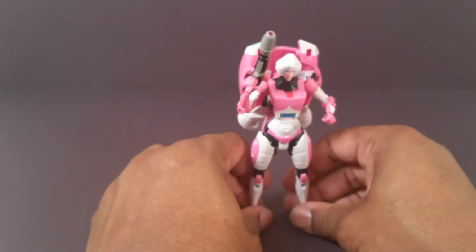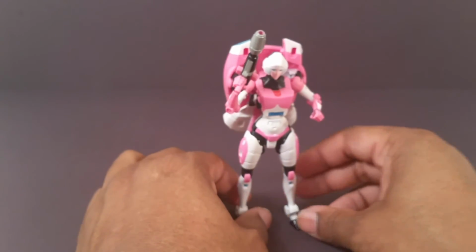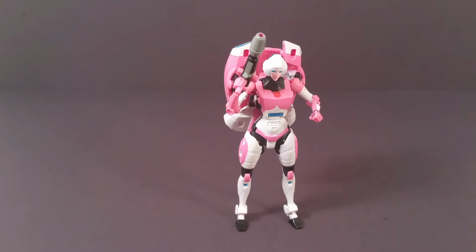If you haven't found her by now, definitely stop thinking you're going to find her in stores because you're probably not. You might get lucky in that they have some type of shipment to Toys R Us or somewhere, because Toys R Us gets a lot of old stock. So you might get lucky and find it, but I seriously doubt that. I ordered this from Big Bad Toy Store, and I would suggest you do the same thing if you really want this figure.